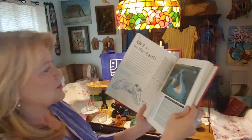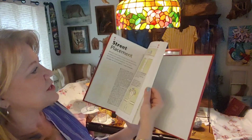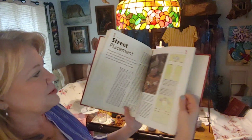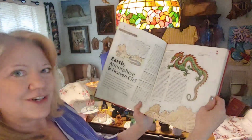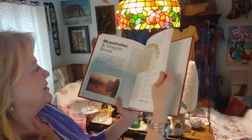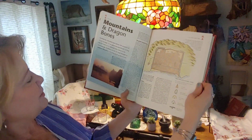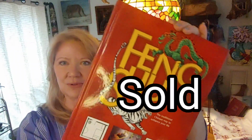And there's so much more to this than just how you display your room. There's actually a lot more to feng shui than I realized. I mean, there's street placement, earth, atmosphere, and heaven. Look at the dragon on that. It's awesome. Mountains and dragon bones. Yin and yang. So this is a really neat book. It'd be a fun book to go through.